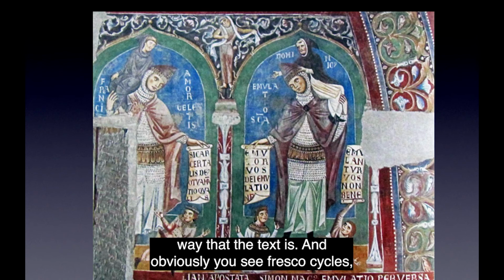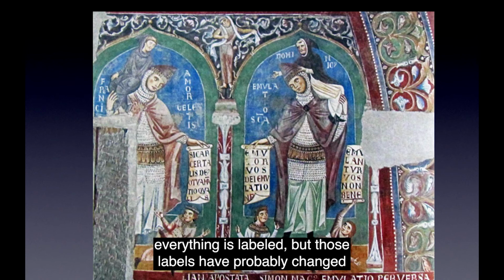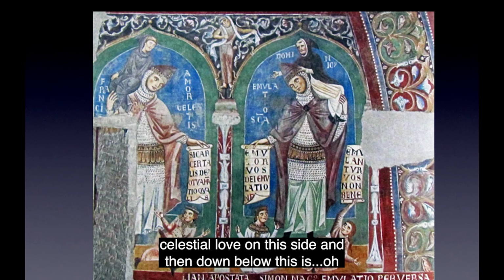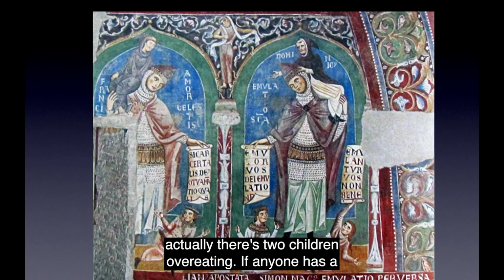And obviously, you see fresco cycles like the one in Siena from the mid-14th century, where everything is labeled, but those labels have probably changed over the centuries. This has not, because it's been covered. So this really preserved what's there. Over here, we have celestial love on this side, and then down below is a reference to eating and drinking too much, and there actually are two children overeating.